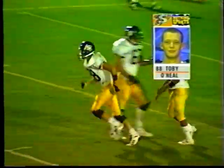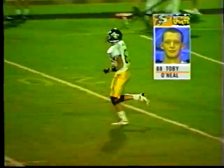I thought, man, I was having a flashback there for a minute. Don't do that to me, Boots. He's in a red uniform somewhere down in Houston, I think, right now.